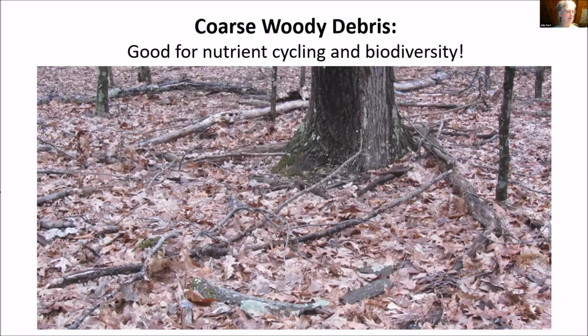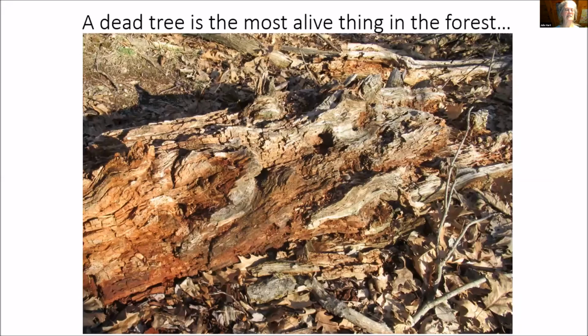Now, anywhere you've got trees, you've got what we scientists like to call coarse woody debris, which is just a nice nerdy way of talking about the branches that fall to the ground from the tree. Now, this is not junk. This is good stuff. All these branches were formed by the tree taking in carbon dioxide, going through photosynthesis and turning it into sugars and tree tissues. And the tree's also taking up nutrients and water from the ground as it does that. So all of the material that makes up these branches came from the earth in some way, and now it gets to go back into the earth. So coarse woody debris, it's good for nutrient cycling, and actually there's a lot of biodiversity in there.